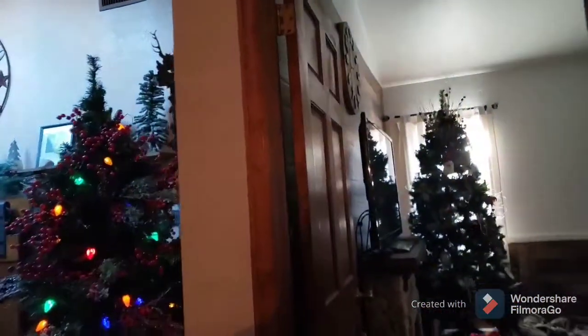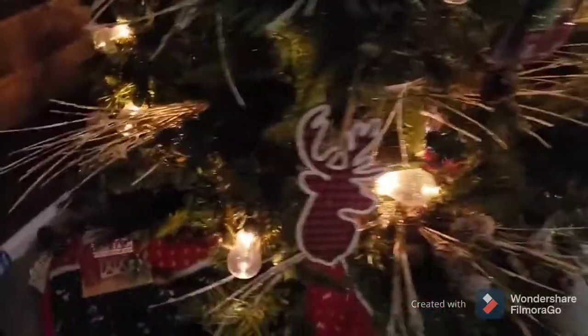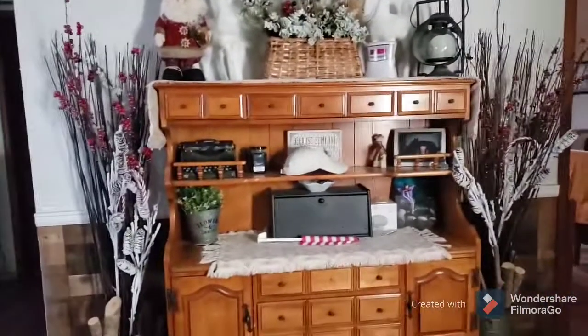Okay, we're not going to look at the bed because it is not made yet. Honey just got up. But let me plug the tree in. This is the tree that gets decorated. And it's very rustic decor on it. It's got like farmhousey sort of decorations. And so the dog beds are right here. And there's the fireplace. Ta-da!